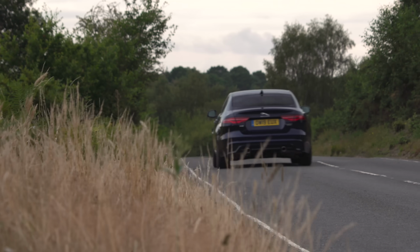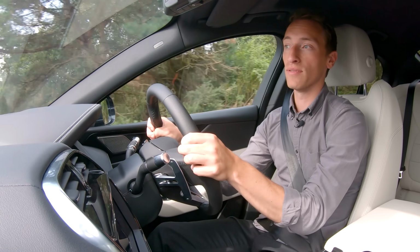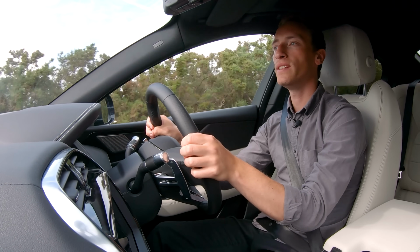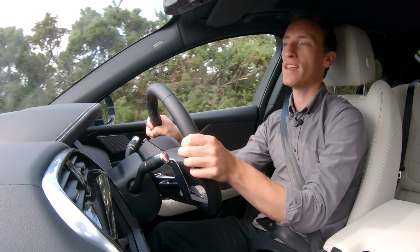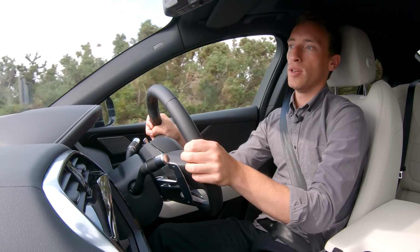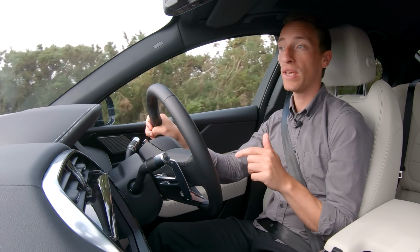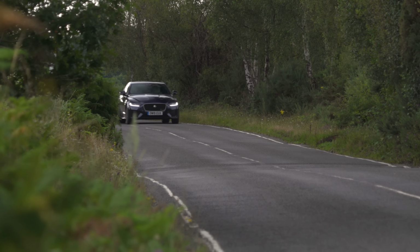But other elements of the car's refinement are generally quite impressive. The D180 is relatively hushed for a diesel engine, although not quite so quiet as a 320d, and certainly not as almost silent as an Audi A4 40 TDI. Predictably, if you go for the petrols, then they are smoother and quieter, and the P250 is pretty much inaudible when you're up at a motorway cruise.